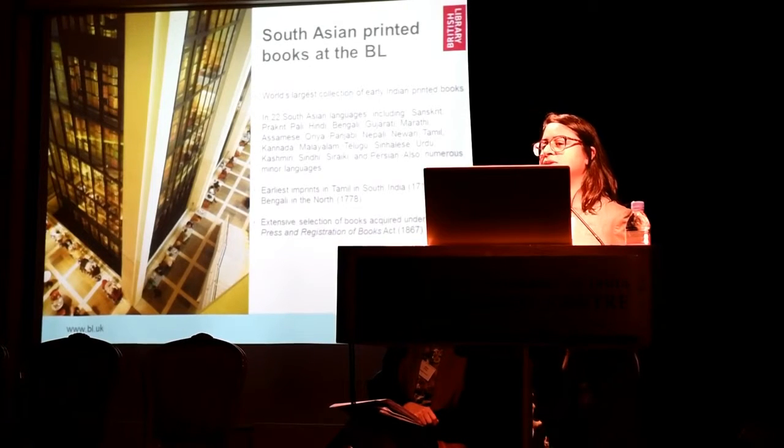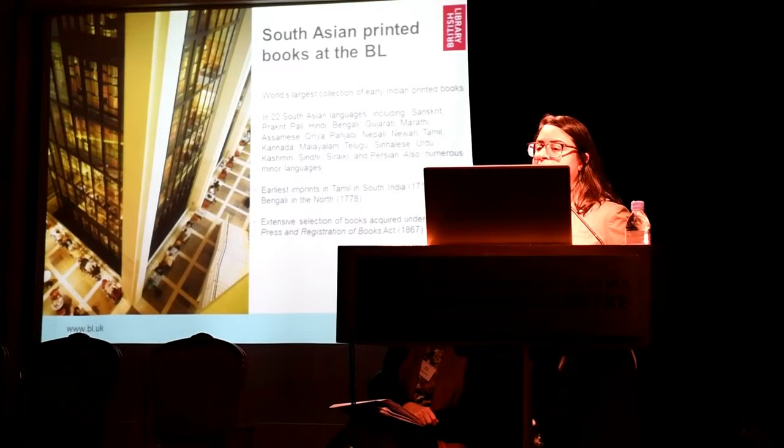It's the world's largest collection of early printed Indian books. They're in 22 South Asian languages, including Sanskrit, Prakrit, Pali, Hindi, Bengali, Gujarati, there's a list there, and numerous minor languages. The earliest imprints are in Tamil in South India, which is 1713, and Bengali in the north, 1778.